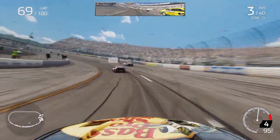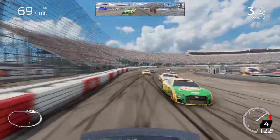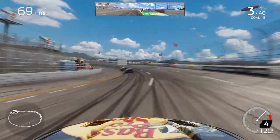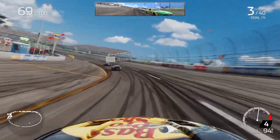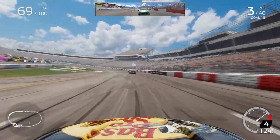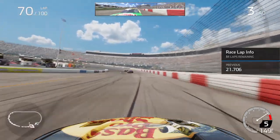See if we can clear him here in 1 and 2. We got the preferred line, and we will do it. And we got a battle for the lead tightening up as Keselowski's been running that upper line, and he's just been giving up a bunch of time to Kurt Busch, who's chasing him down, who's in 2nd.